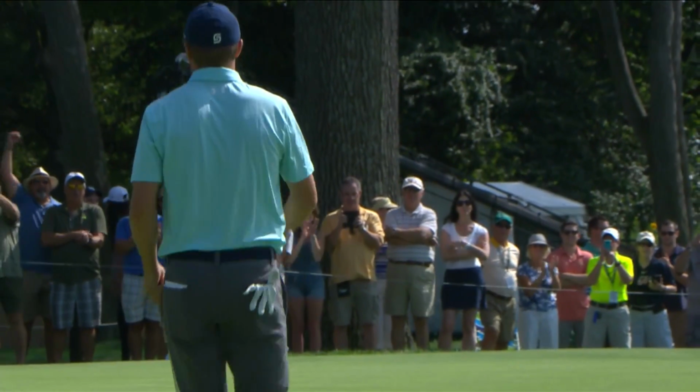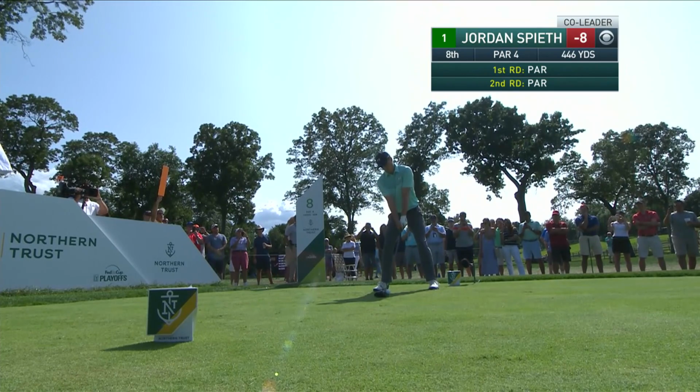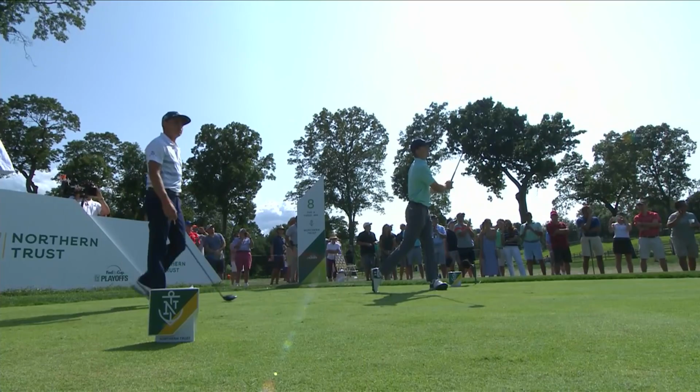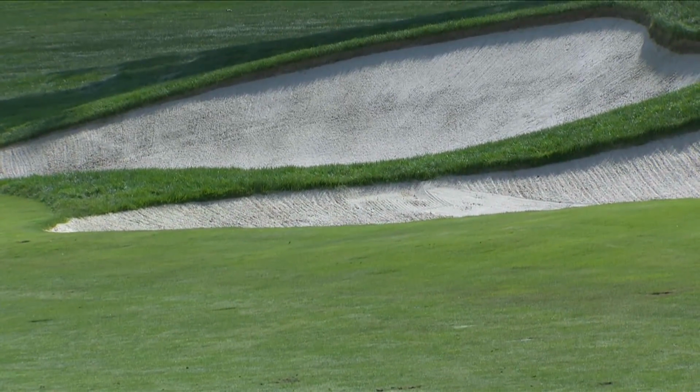Eight under par. Jordan Spieth on the tee with driver. Options off this tee. A lot of players this week have laid up. Jordan going with the aggressive move with the driver. So many holes here with uphill second shots, Dottie. This another one at 8. Uphill second shots that you can't see any of the putting surface sometimes.